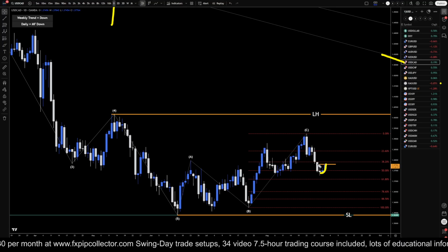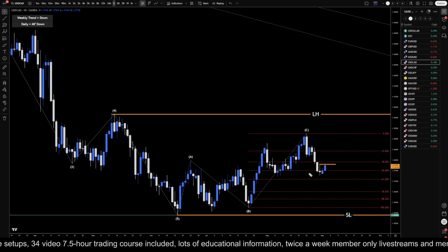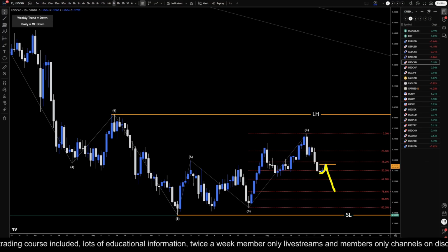Now, if it closes up at the end of the day, as in if the daily candle closes up, then I definitely will start looking for longs starting tomorrow. But for now, I am definitely not ruling out the possibility this is just a little pullback within a downtrend, especially because to me, this over here looks like it could be the end of a correction.